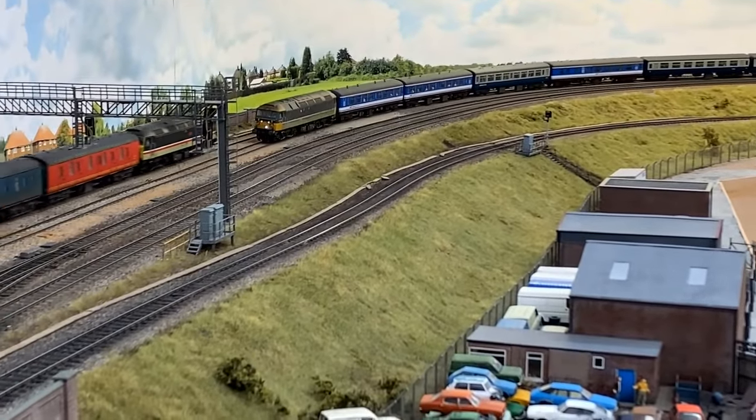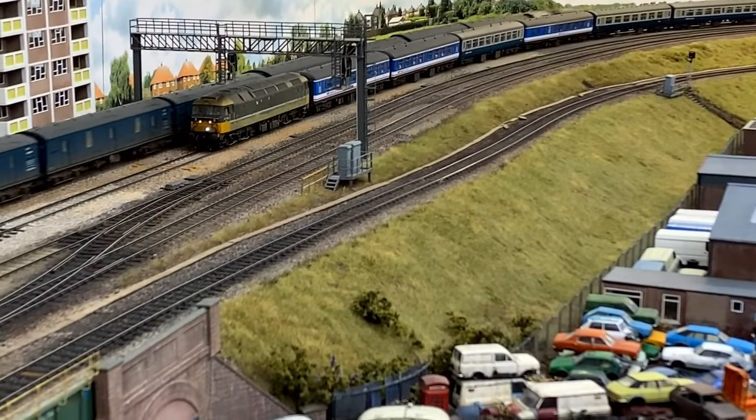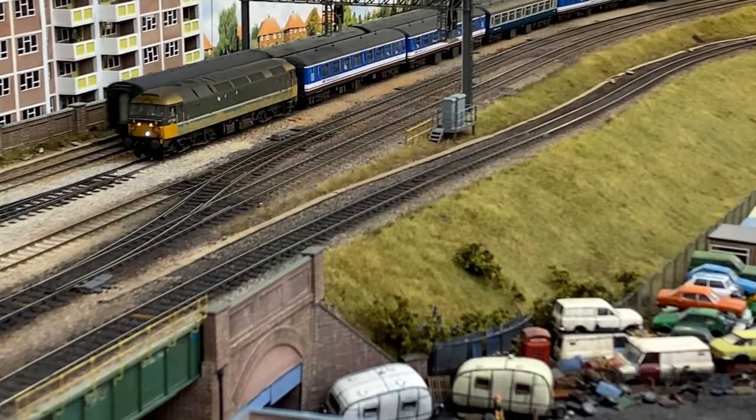It was cool to see some of my locos and rolling stock run on Richard's layout. I've got so much footage that I can't share it all in this video, but I'll be sure to feature it in future uploads.